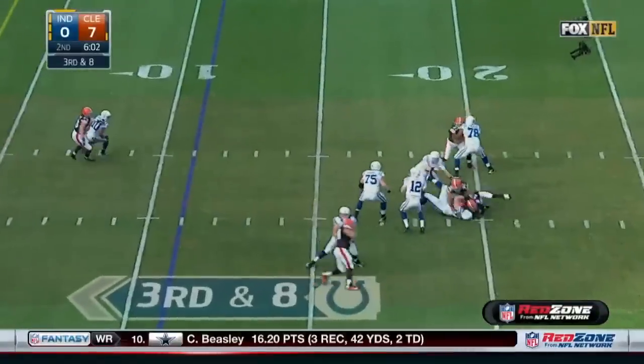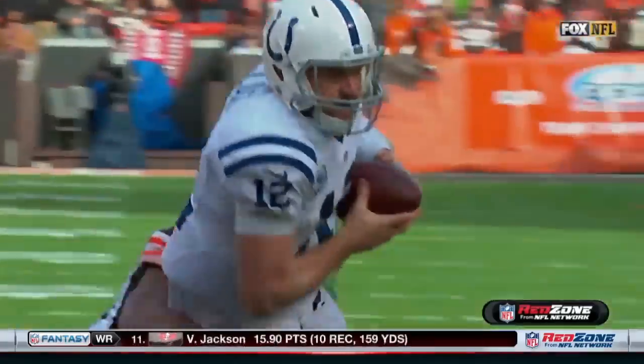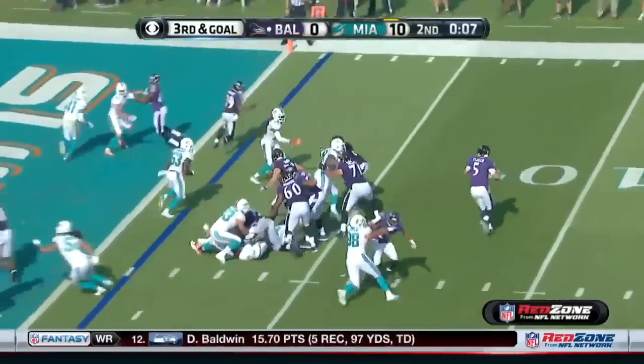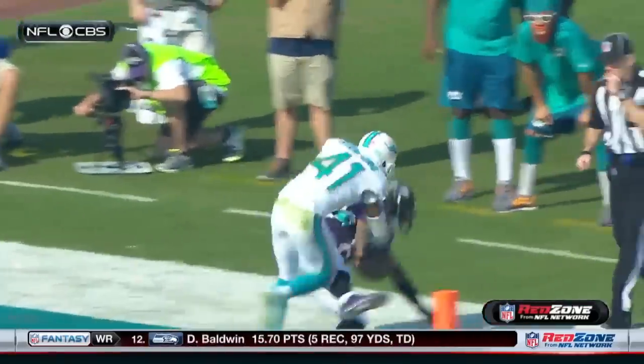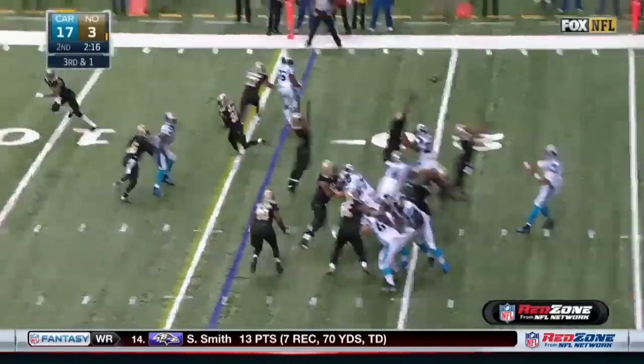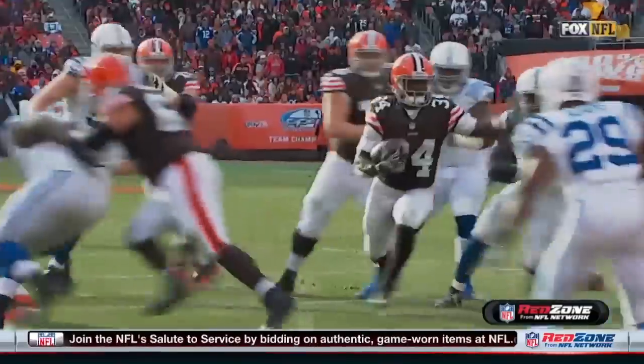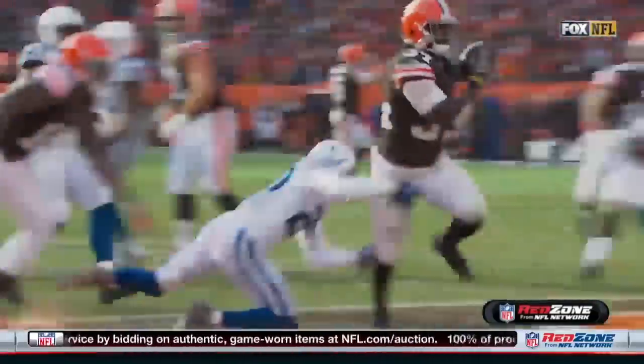Luck looks the other way. Back up the middle. Can run. Going to do it. Look at Luck with the moves. And he's in. Blacko rolling right. Gets rid of it to Steve Smith. First and goal from the five, and the pass is caught. On third and one off the fake to Stewart. Wide open in the end zone. Burwell gets the call, gets the touchdown.